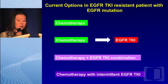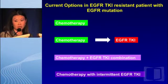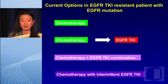But for right now, we basically have 4 choices. We can do chemotherapy, which is our standard paradigm. We could do chemo and then EGFR TKI as maintenance, or we could do chemo plus EGFR TKI combination, or we could do intermittent. Now, I'm going to give you the data that we have right now for each of these. But again, let me preface this by saying we don't know what the optimal thing is.